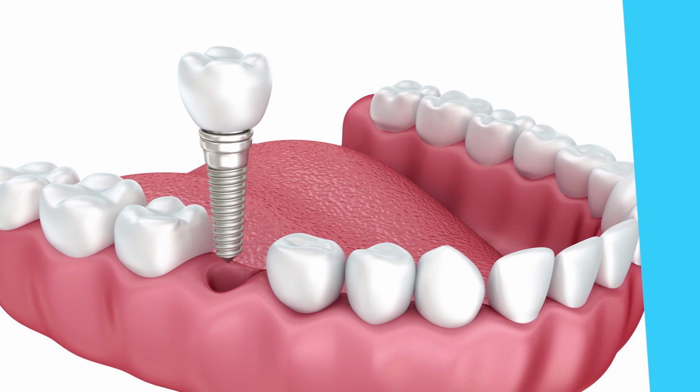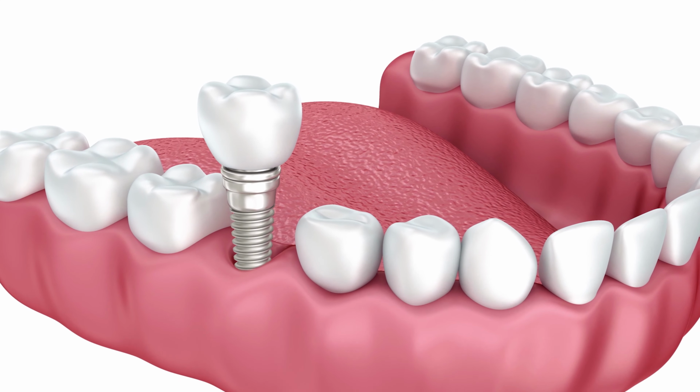looking into other options. Implants are a great option because you're able to remove the teeth, which removes the disease, and then you're able to place implants and have teeth in an area that you couldn't have teeth before. It's the teeth that are the source of the infection.